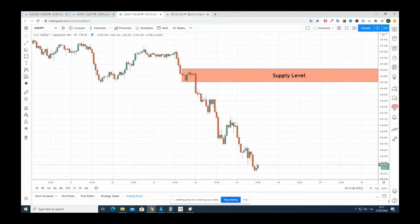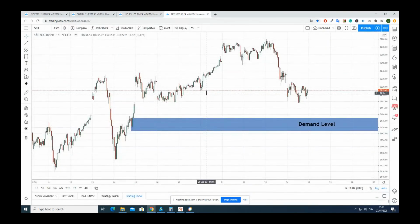Okay, the last one I choose, and as always, for now I just pick the SPX. The last assets that I analyze every time are one of the indices or commodities. So again, today I choose the SPX 500, the USA index, 500 index.